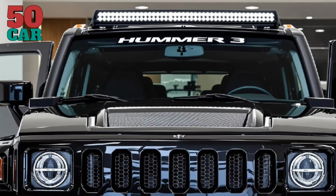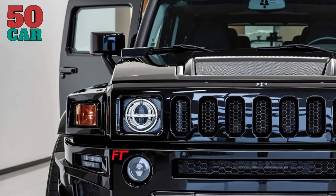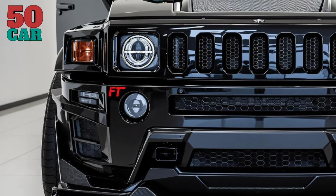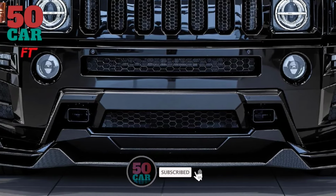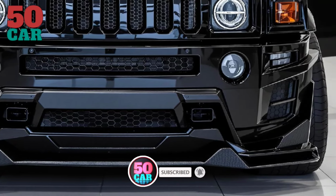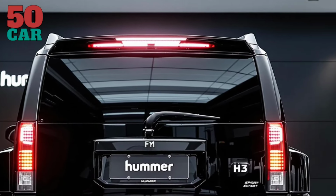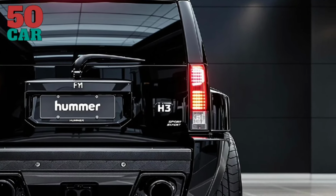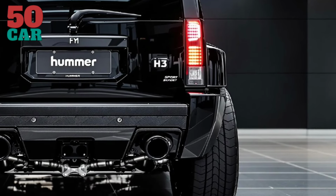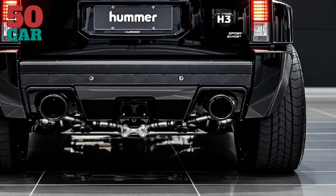Exterior design, step by step. The bold front grille dominates with a commanding LED light strip seamlessly blending into aggressive headlights. Sculpted body lines flow across a reinforced aluminum frame, providing both durability and elegance. Gigantic all-terrain tires sit under widened fender flares, ensuring off-road dominance. At the rear, a futuristic taillight design and a rugged bumper emphasize both style and function.